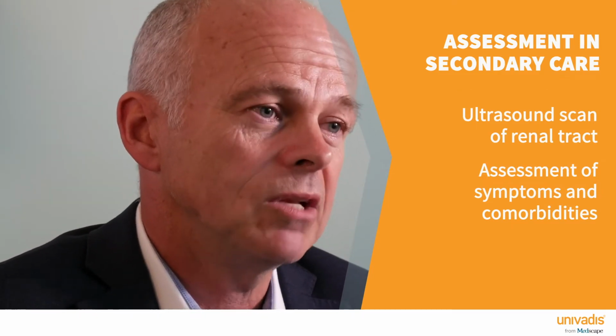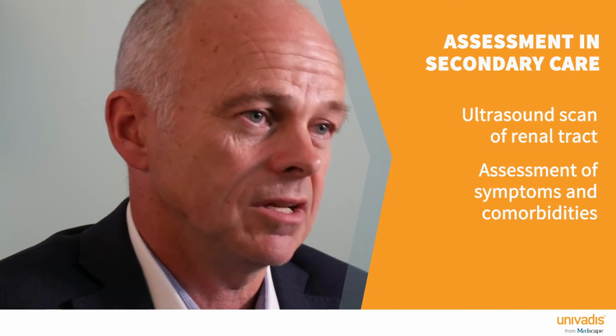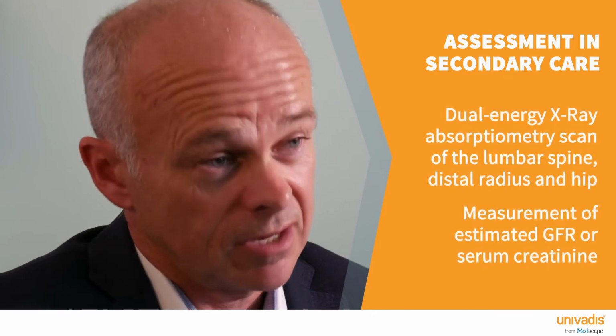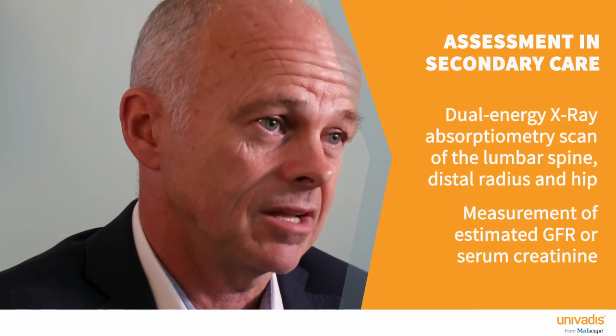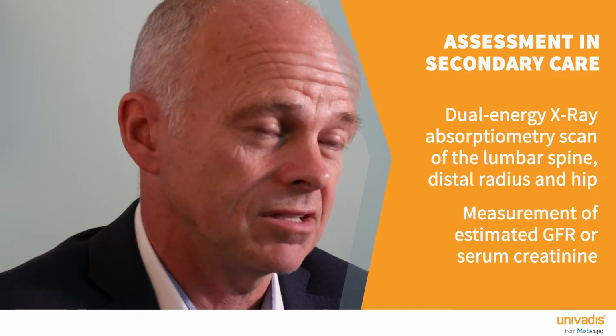In addition to that, we check renal function as well, and then we'd look for end organ disease, in other words, any long-term consequences of primary hyperparathyroidism. That would be done conventionally by using ultrasound of the kidneys to look for stones, and using DEXA scan to look at bone density to see if there's a particularly increased risk of fracture.